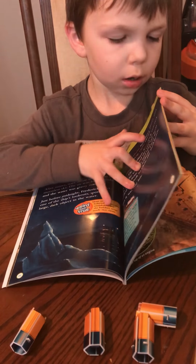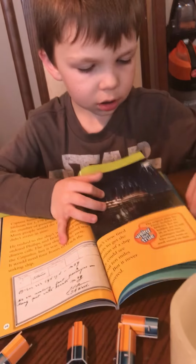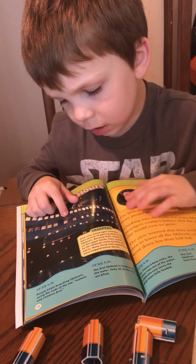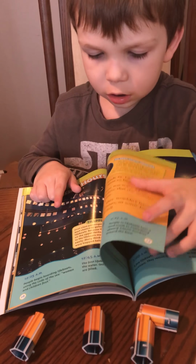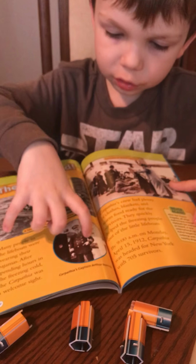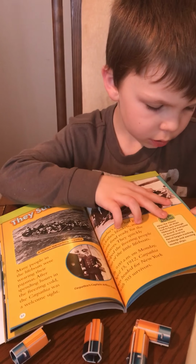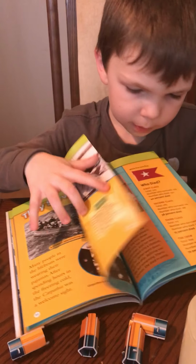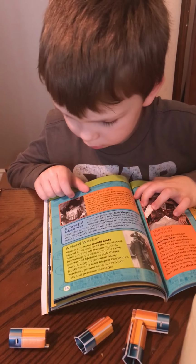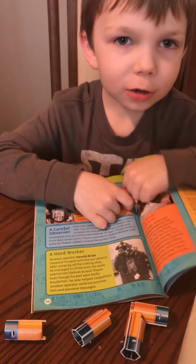And this is the Titanic sinking. There's the people in the lifeboats. And there is it getting the smokestacks off. And then there's the captain, the lifeboats. And there's some people around there. There are people that looks weird, and there's some people there.